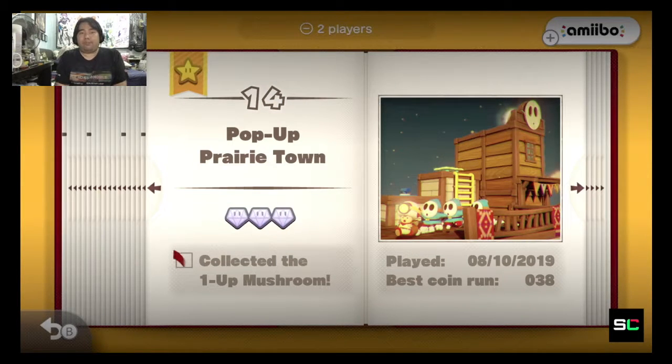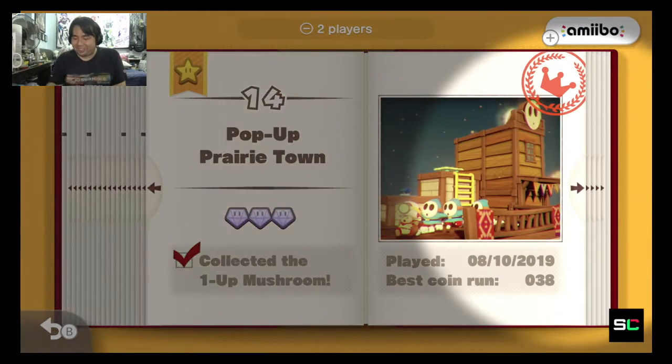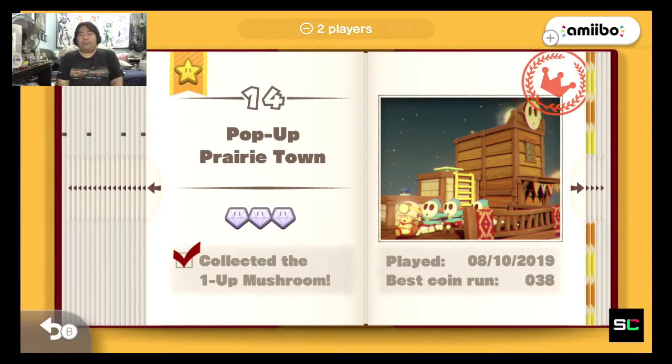Collected the one-up mushroom. Yeah, we did. Alright. So the Shy Guys won the missions. That's kind of a bummer. All the effort put into killing them.